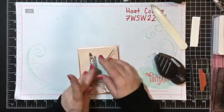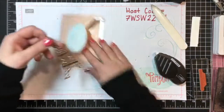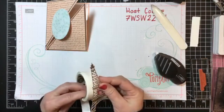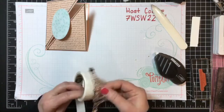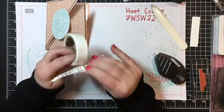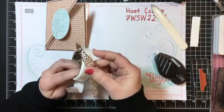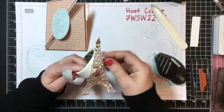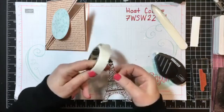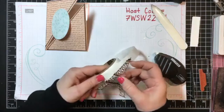So let's go ahead and put this on here. And I think I'm going to go ahead and put it in the center. And I'm going to use some glue dots to put this on. And what I'm going to do is put the glue dots in such a way that they'll be hidden by some of the larger parts of the foil on the die, which there aren't many because of the detail in this.